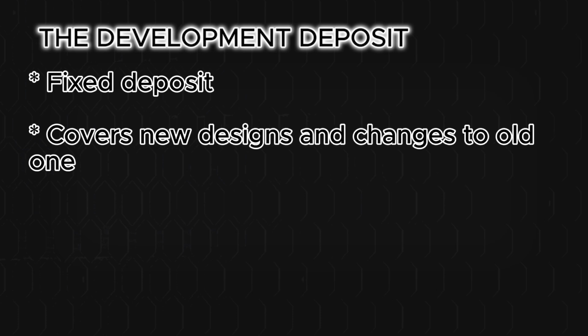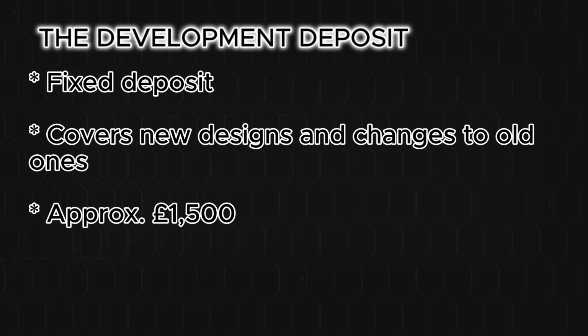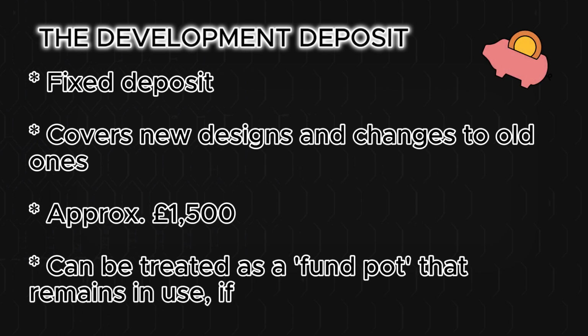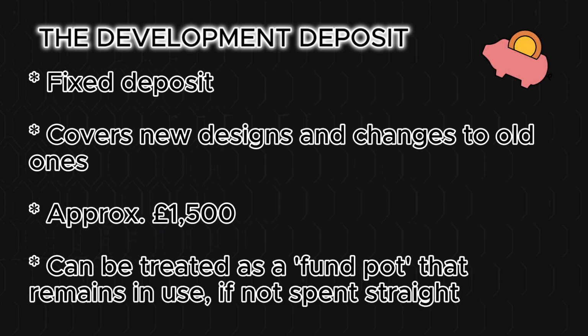As of right now, 2025, the development deposit is approximately £1,500. And what's also good about the deposit is that customers can continue to use this as a fund pot and deduct future development charges of their new designs from it. If the development costs exceed the deposit amount, an invoice for the outstanding balance will be issued. The remaining balance will be used for all new future design developments, so the fund can always be in use, if that makes sense, and your account manager will keep you updated on how much is left in your fund pot.